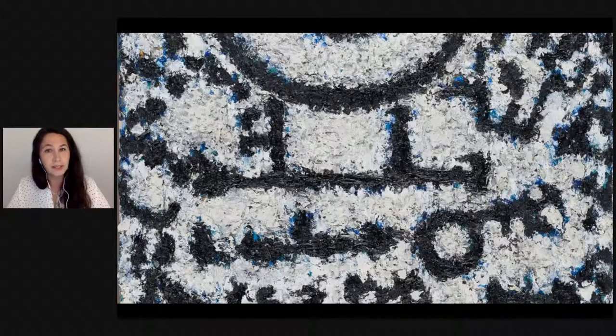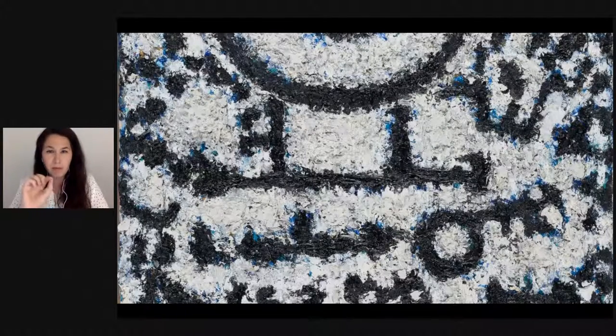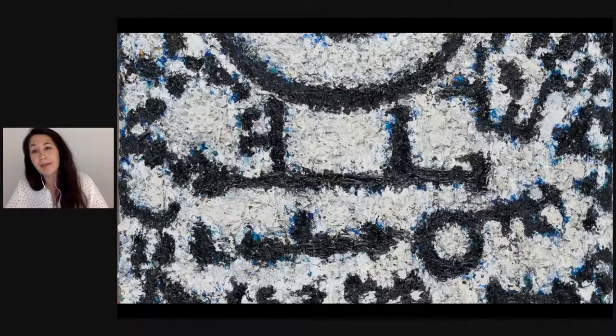When you get close to this work, other colors begin to emerge. You see blues, turquoise, I see yellow in certain places. And to achieve this, Pousette-Dart meticulously built up the surface of the painting. And he did this through many, many dabs of pigment or paint.